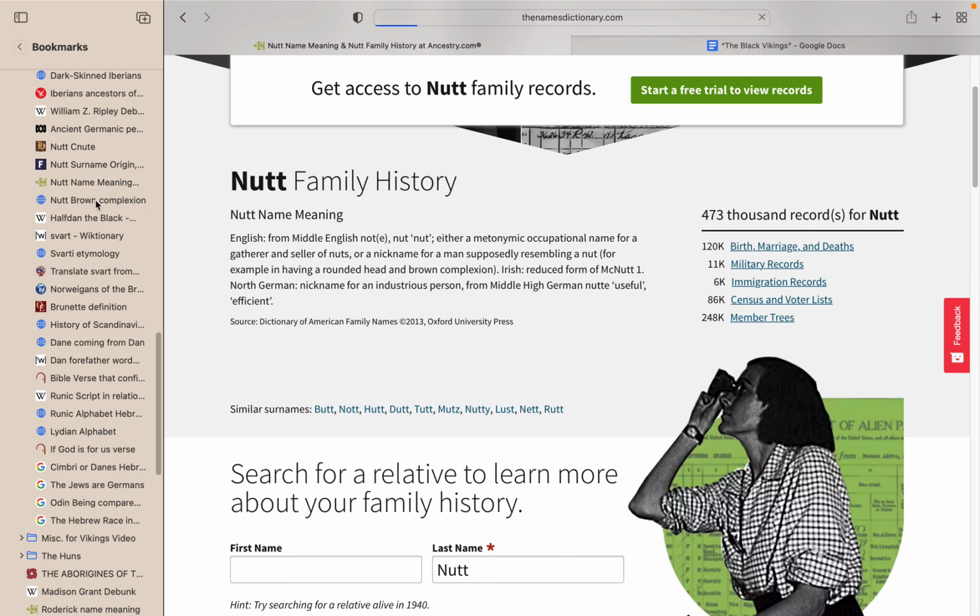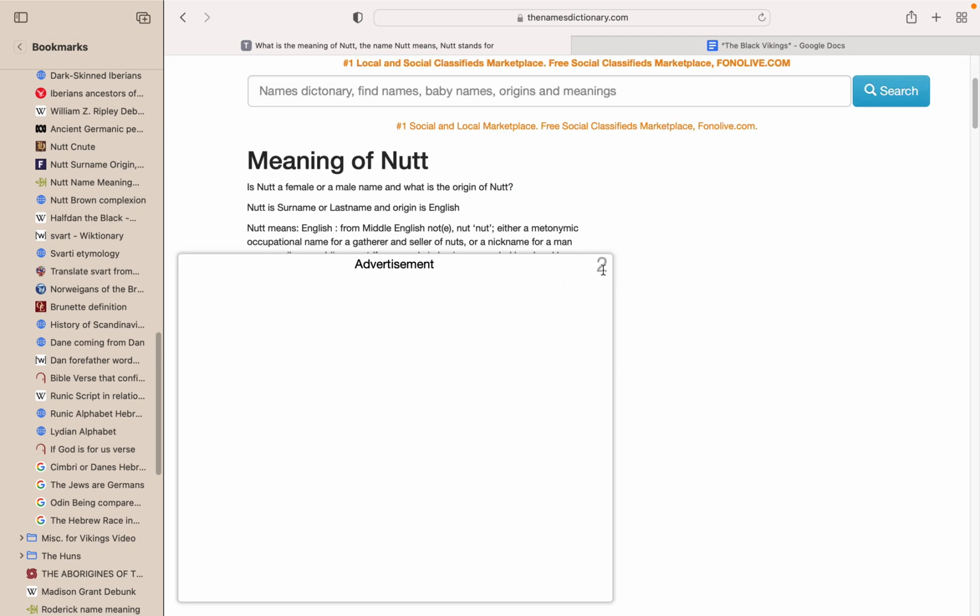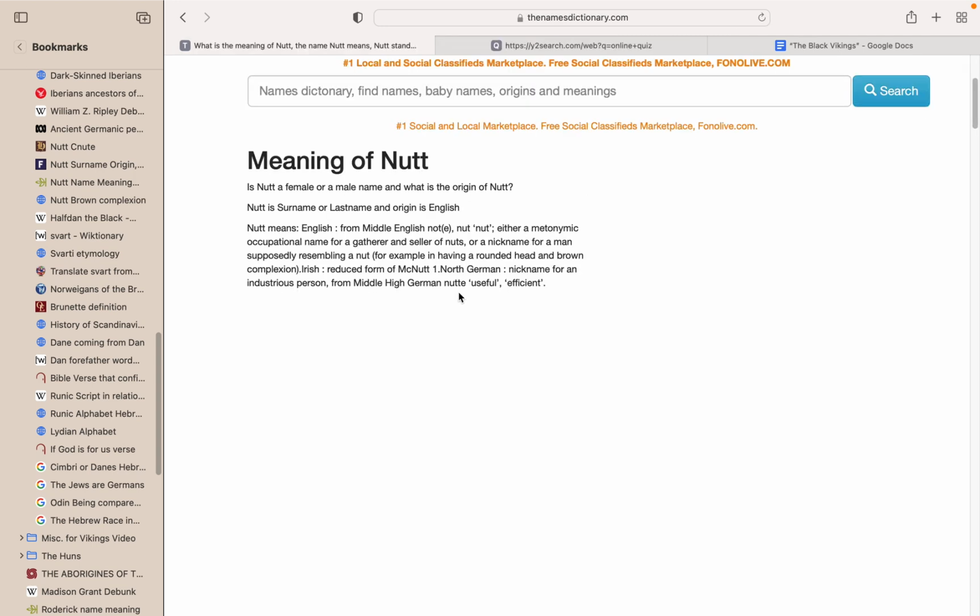So let's look at one last definition here. All right, meaning of Nut. Is Nut a female or a male name, and what is the origin of Nut? Nut is a surname or last name, and origin is English or Anglo-Saxon. Nut means English or Middle English note, nut, either a metonymic occupational name. So this is basically the same definition as Ancestry.com, but once again, round-headed, round complexion. All right, so a lot of you guys will be surprised at just how many last names that a lot of black people in this country have that quite literally mean black.